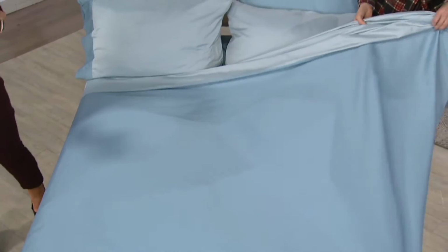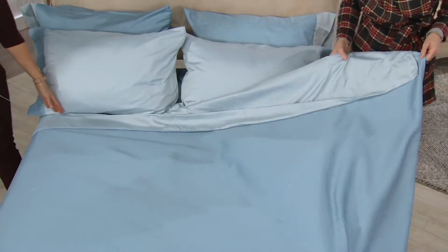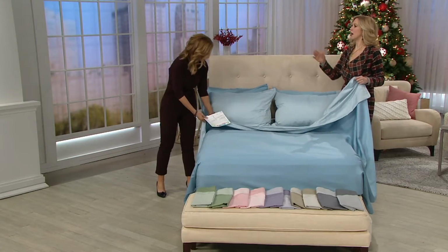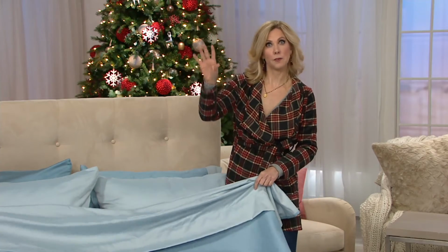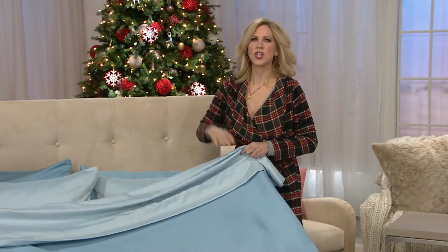But it's not just thread count, it's what those threads are made of. 100%. Correct? You don't want to just get caught up in thread count because you could have 100% poly. If you love poly, that's great. But it might be 1,000 thread count in just poly, or it could be 1,000 thread count in cotton. So in this case, it's a nice blend of both, Jen.